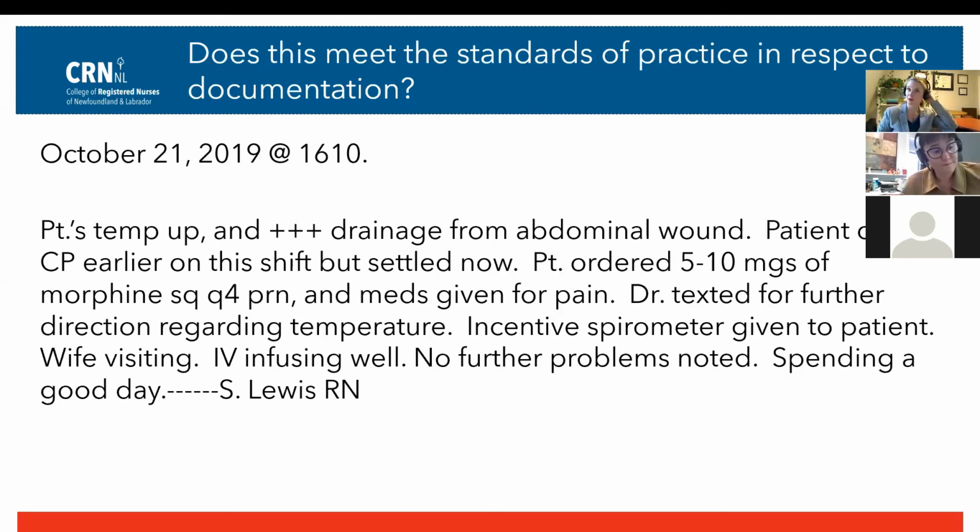Our next one was October 21st, 2019 at 1610. Patient, abbreviated temp up and plus drainage from abdominal wound. Patient CO of CP earlier on the shift, but settled now. PT ordered 5 to 10 milligrams of morphine, SQ, Q4, PRN, meds given for pain. Doctor texted for further direction regarding temperature and census parameter given to patient, wife visiting, IV infusing well, no further problems noted, spending a good day. So that was S. Lewis RN.